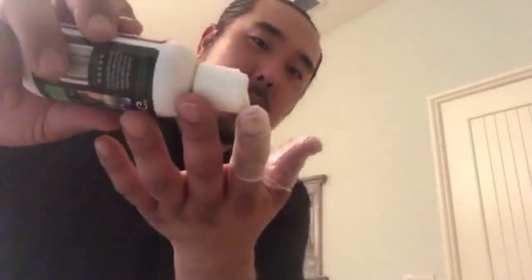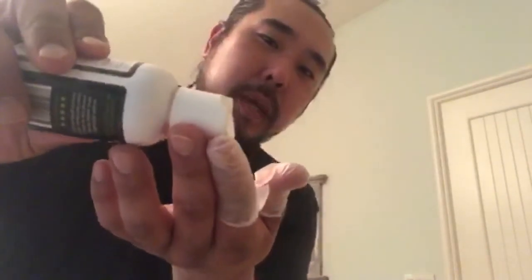Anyways, the only reason why I'm using it is because rather than using a toothbrush, no matter how clean I get it or how thoroughly I wash it, I just feel uncomfortable putting it in another dog's mouth after I put it in one dog's mouth. It just makes me feel uneasy, like the possibility of cross contamination. So that's the only reason why I'm using these, because it's disposable, but I really don't like it.